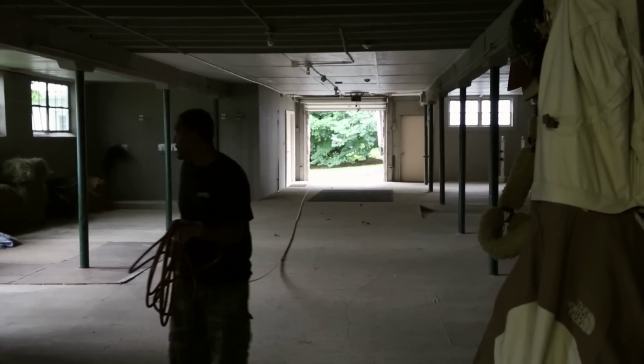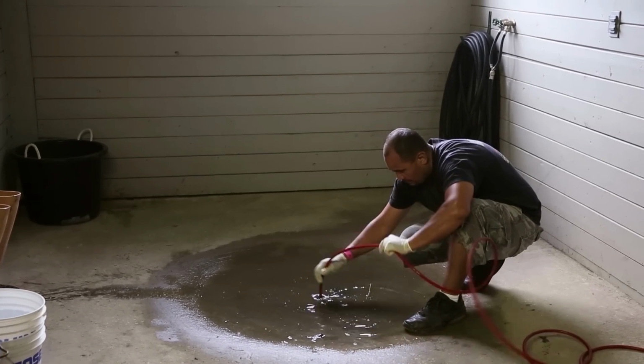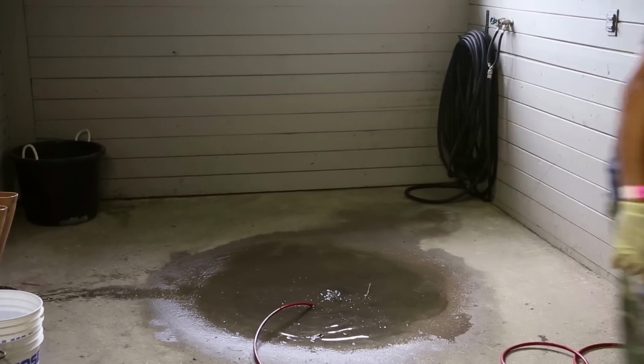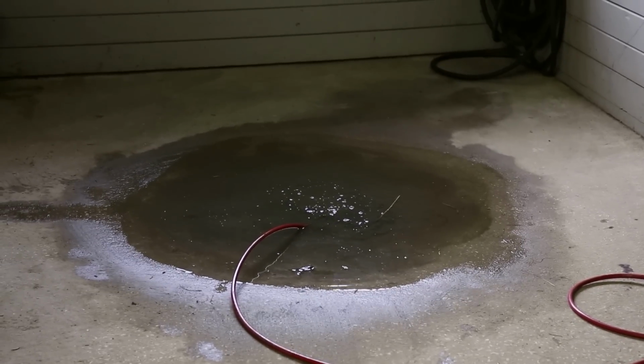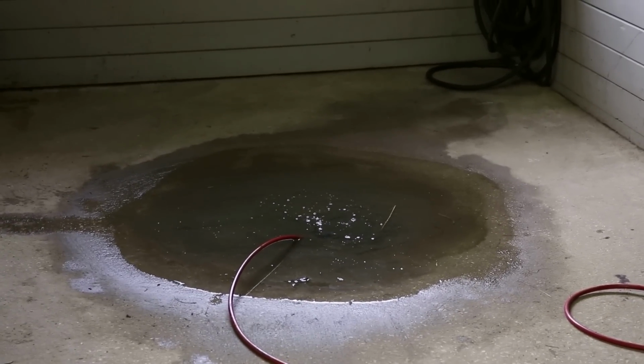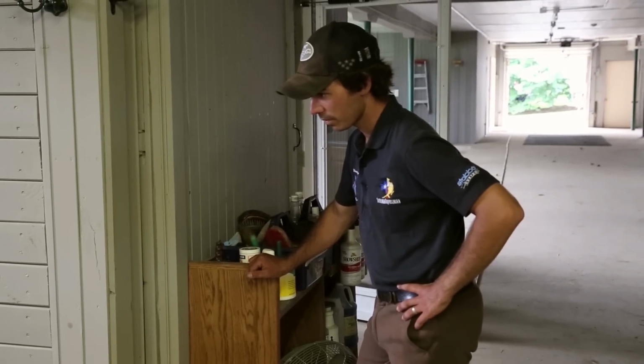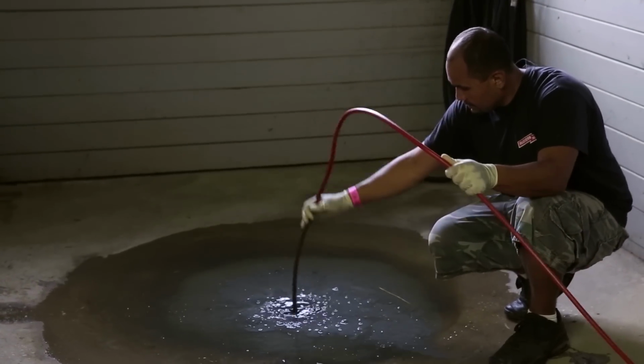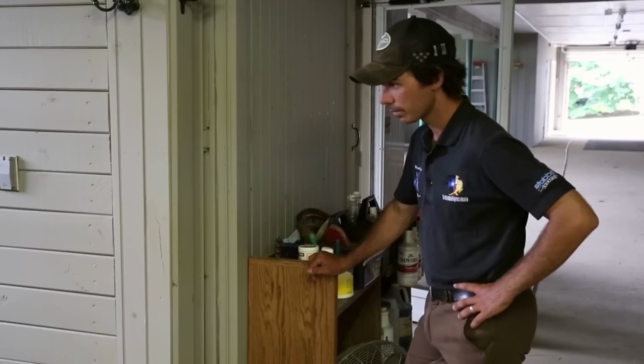After searching around again for the outlet, the guy that came out decided to jet from the actual wash bay side, through the barn, to see if he could clear the blockage that way and maybe figure out exactly where this water was going to. I was quite curious to see exactly where this line went because it seemed to be a bit of a mystery. All of a sudden there's like an explosion outside.